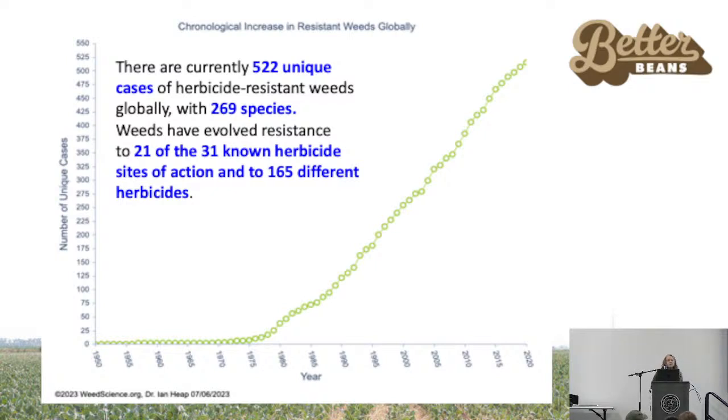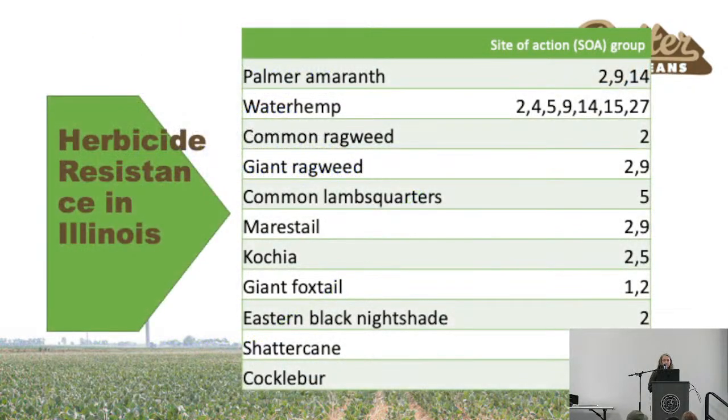And these are the resistances in Illinois right now. So Palmer amaranth has 3 documented resistances. Water hemp, of course, we know is our main driver weed here. And you can see all the resistances listed there, but we also have common ragweed, giant ragweed, common lamb's quarters, mare's tail, kochia, giant foxtail, eastern black nightshade, shattercane, and cocklebur that we have to manage resistances for.